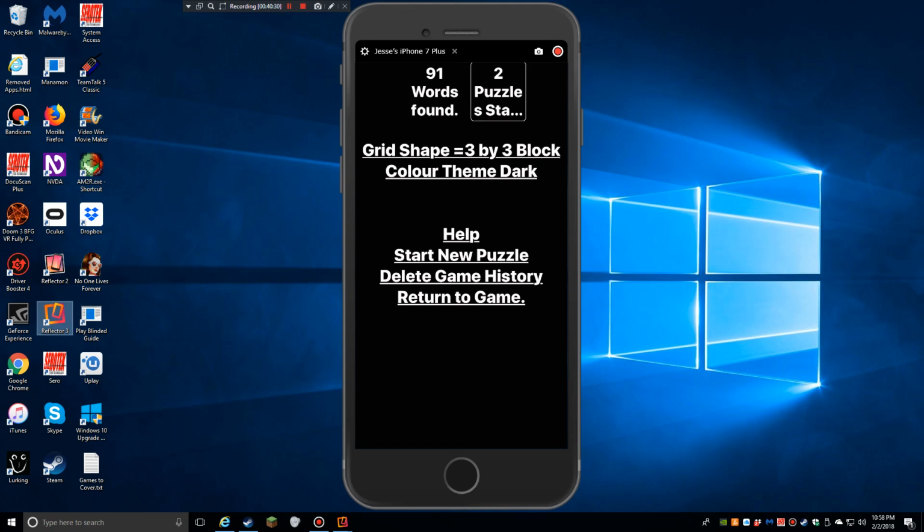Two puzzles started. So if I double tap that. Grid shape equals 3x3 block. Color theme dark. Button. Help. Button. Start new puzzle. Delete game history. Return to game. Button. Okay, so it's basically you start a puzzle, get as far as you can, and when you give up, you give up. You don't seem to have a way to go back to puzzles that you've already started.